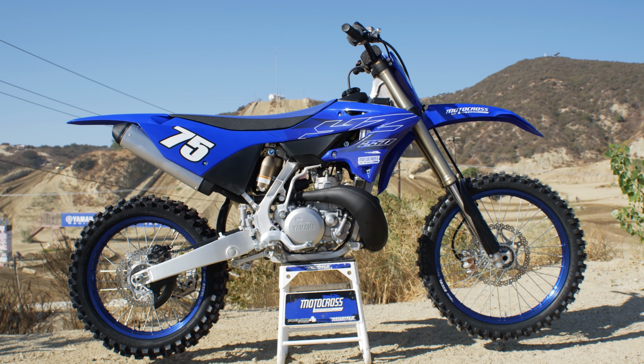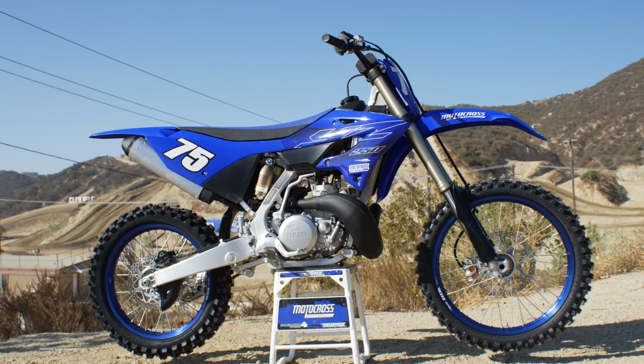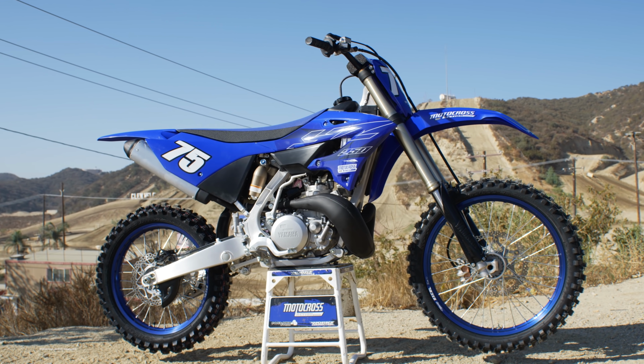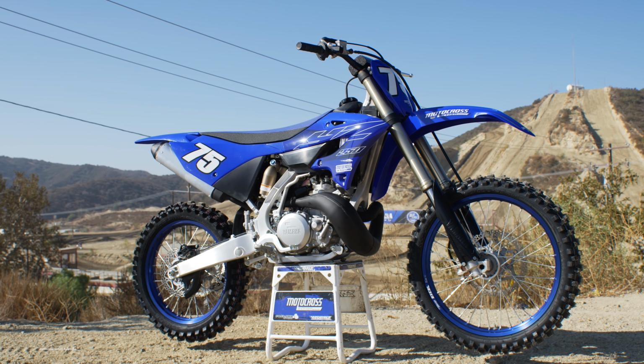The shrouds and the fuel tank are also different as well. So the fuel tank is skinnier, the shrouds are skinnier as well. They're 36 millimeters skinnier at the front of the shrouds, and they're 7 millimeters skinnier at the middle of the shrouds as well. So the new fuel tank on the YZ250 is definitely skinnier.